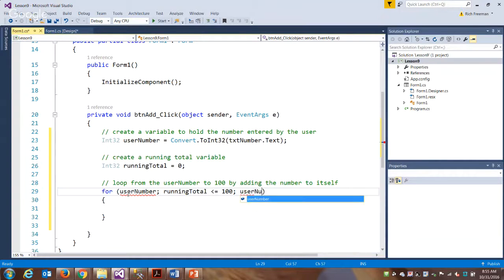And we're going to increment by the user number. So if the user enters 1, we're going to add 1 each time. If the user enters 10, we're going to add 10 each time. They add 20 each time.